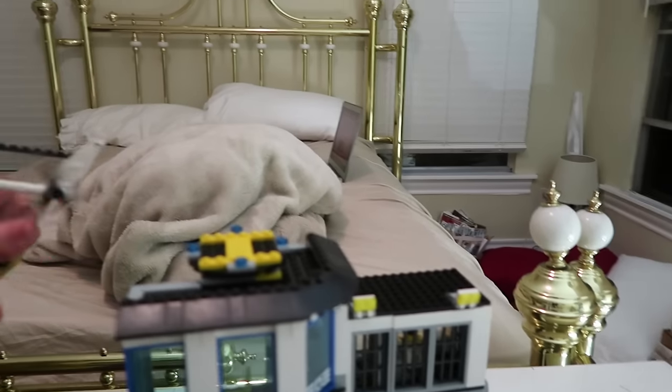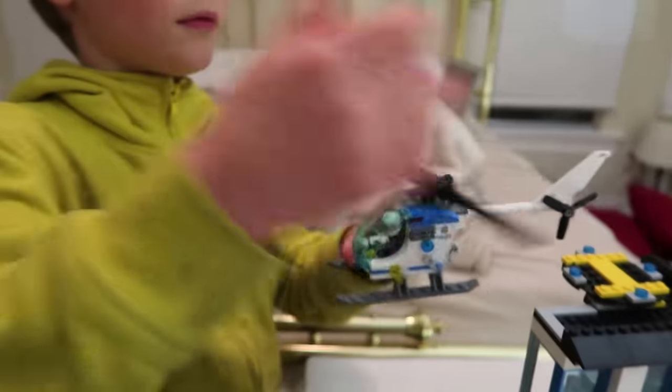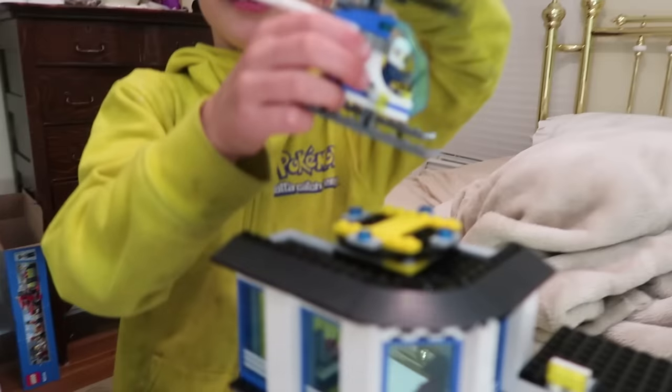Let's see it land. Landing back on the helicopter launch pad. Wait, look at this. So, it's taking off. Dude, that is so cool. And it's like, get the bad guys! We're gonna reenact that in a second, right? And then we're gonna have some fun looking at it. Like, they're trying to shoot me or blow me up.